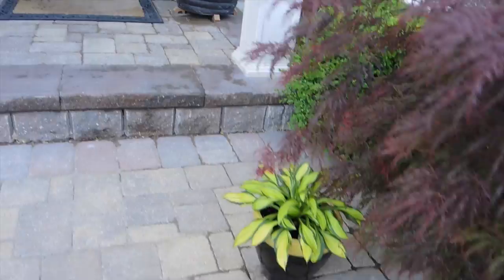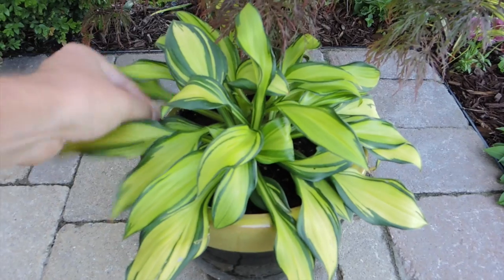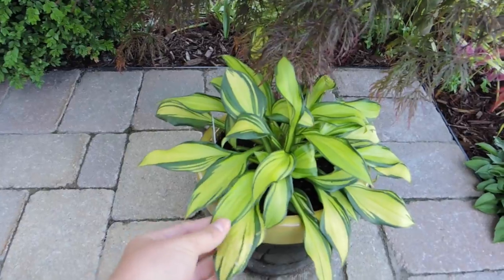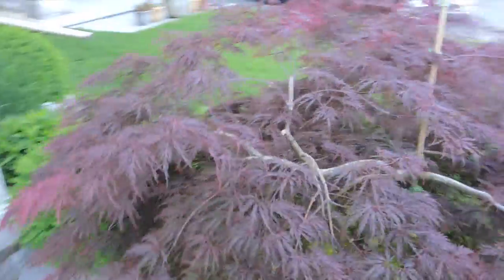The Ginkgo Craig didn't come back very well. It was a terrible winter for it. What is this variety? This variety is called Rainbow's End. Looks really pretty. It's got a nice green hue to it, which I really enjoyed. We'll back up here and get this Japanese maple in frame.